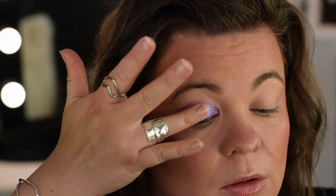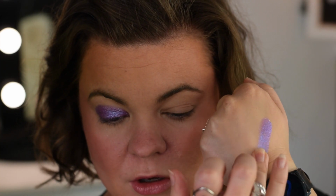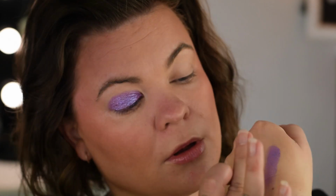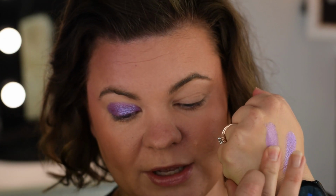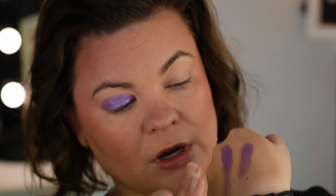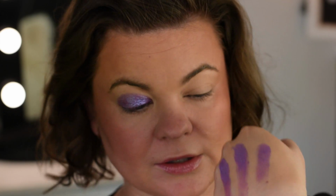Yeah, I really like that shade. So here is JD Glow by itself. Then here's the ColourPop shadow by itself. And then I'm going to go ahead and put the ColourPop shadow on again, adding the JD Glow over top, and you guys can see the difference.